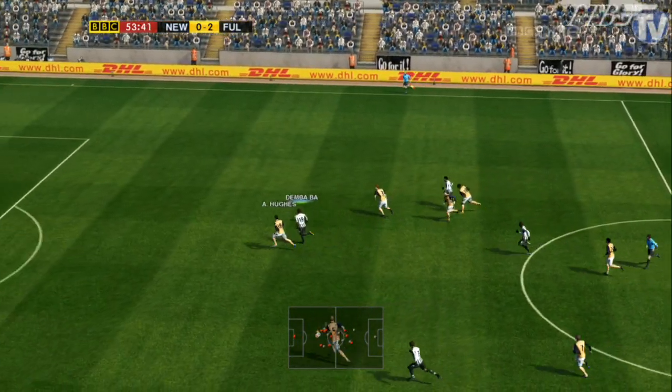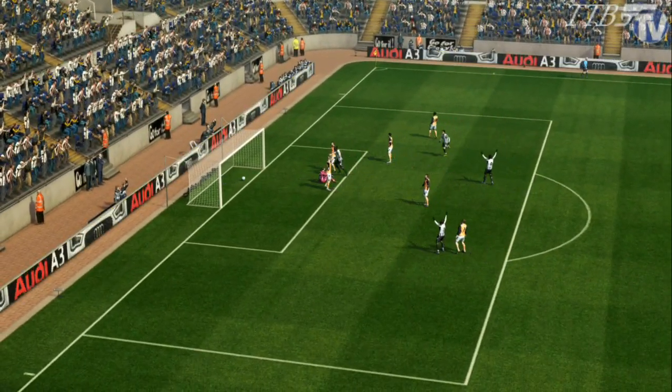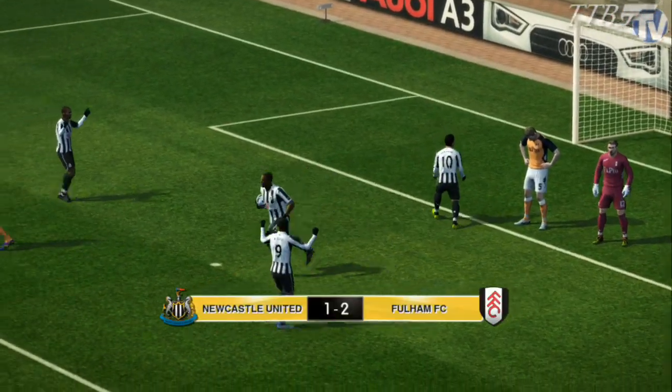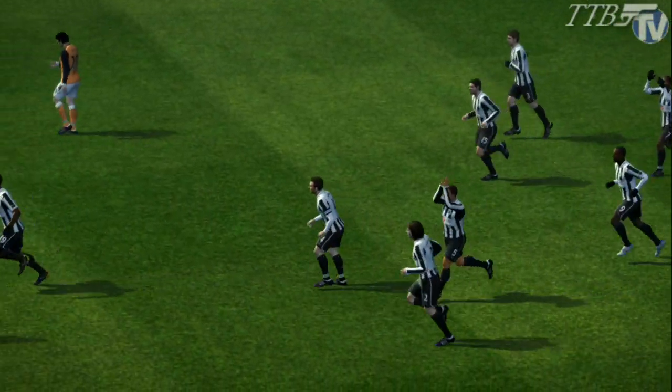Looking for that through ball for Demba Ba. It's a lovely pass. It is Demba Ba, and it's 2-1. Lovely finish. Newcastle on the counter-attack, and that's what you got to love. An instant reply. And it's just made this game a hell of a lot more interesting.